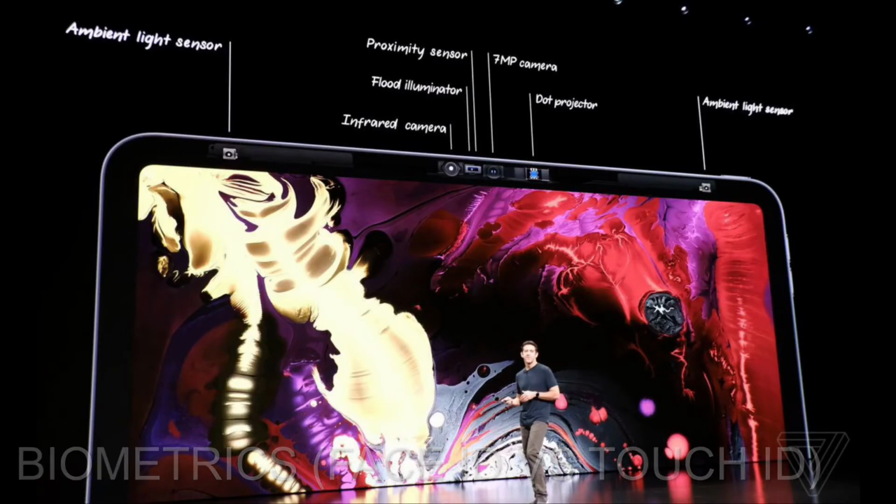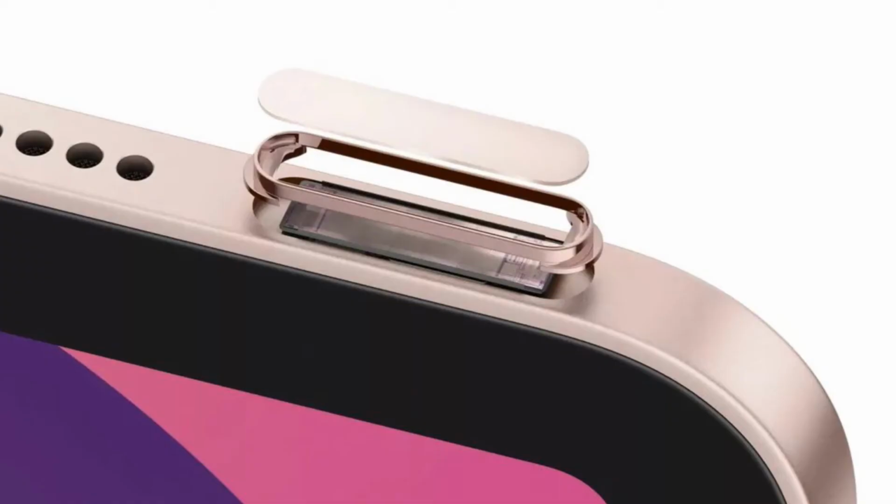Biometrics are very different on both iPads. The iPad Pro uses Face ID, which works in all orientations. The iPad Air uses Touch ID and the power button. There isn't an overall winner here since this is just personal preference.